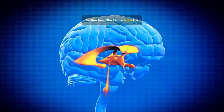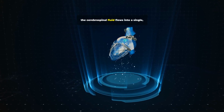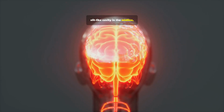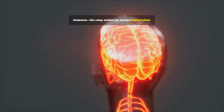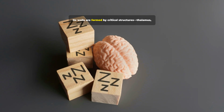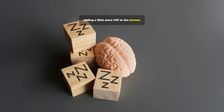Section 4. The central hubs. The 3rd and 4th ventricles. After leaving the twin lateral ventricles through the foramina of Monro, the cerebrospinal fluid flows into a single central chamber, the 3rd ventricle. This ventricle is a very different shape. It's a narrow, slit-like cavity in the midline, nestled between the 2 halves of the thalamus, the relay station for sensory information. If the lateral ventricles are sprawling lakes, the 3rd ventricle is more like a thin, deep canal or a narrow gorge. Its walls are formed by critical structures, thalamus, hypothalamus, and it contains a small amount of choroid plexus, adding a little more CSF to the stream.